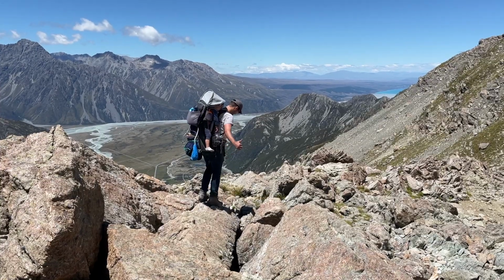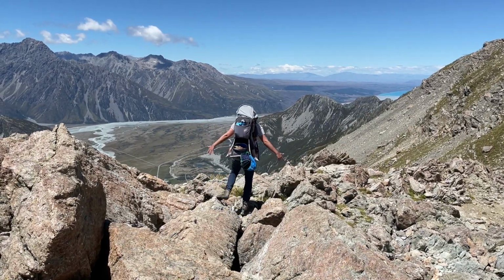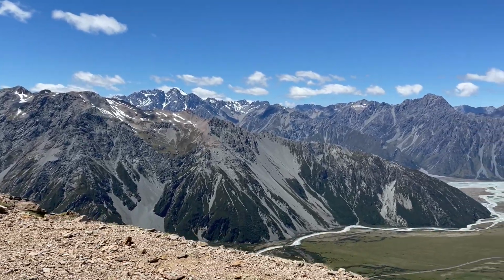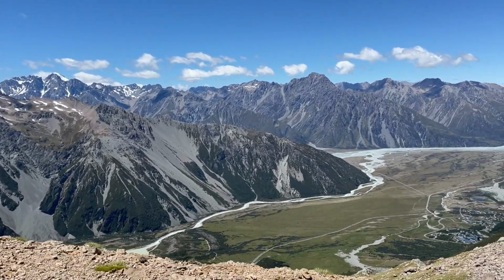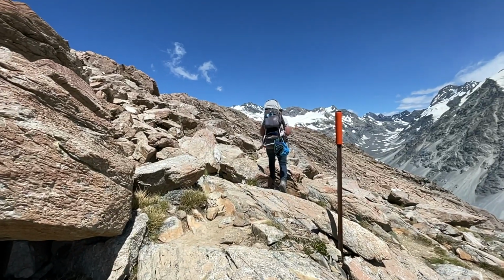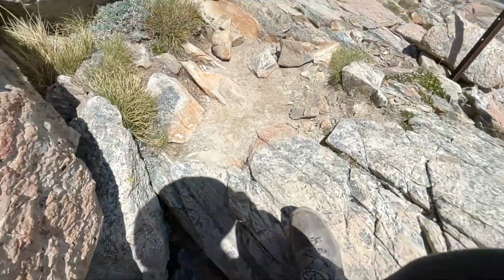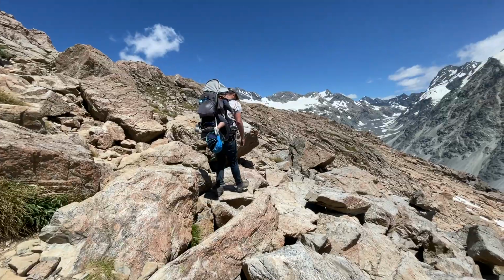Pretty insane. Once you're up top on the ridge, it's not hard physically at this point, but mentally. I thought this was so close to the end when really you still have another half hour, and you're just so depleted, and it gets a little bit rough. It just doesn't end.